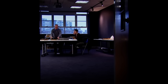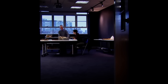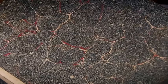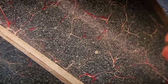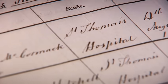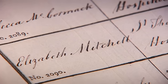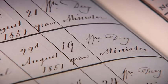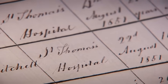Next, David looks at the burial records of the parish of St Saviour's, where the Crossbones Cemetery was located. Well, here we are in August of 1851. We know that she died in August 1851, and there she is. Number 2090. St Thomas's, 22nd of August, 1851, 19 years. Mr Day, the minister, buried her. So she went from the hospital and was buried by the parish. Her abode was St Thomas's Hospital, so they didn't know where she lived.